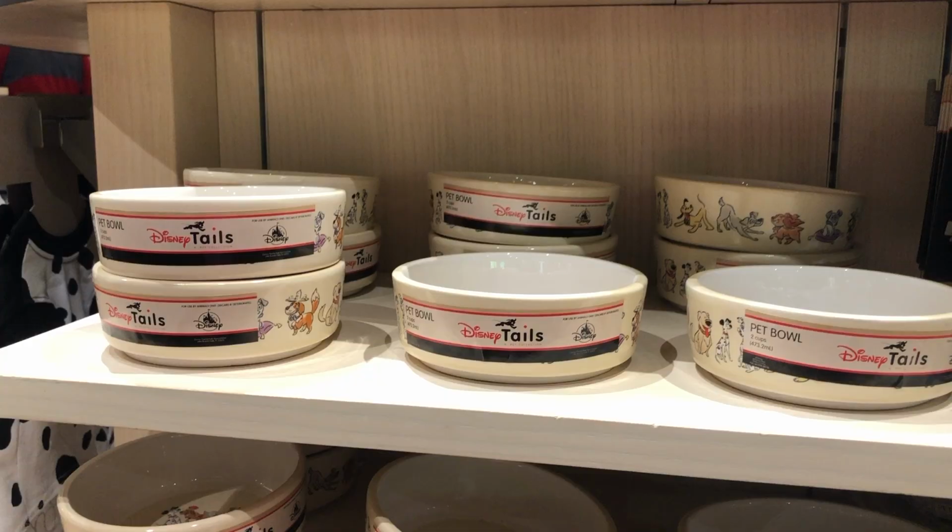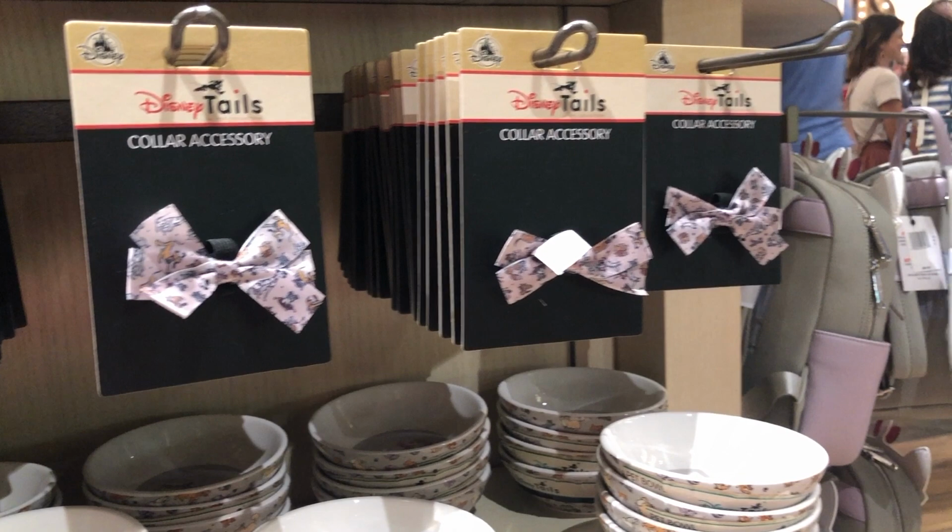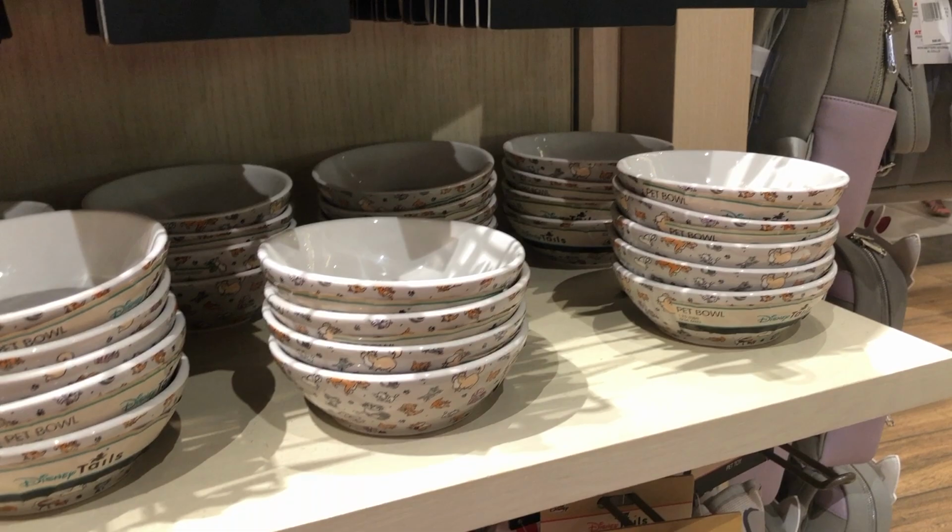We have some bowls, and pets like to eat, so that's definitely a good thing. We also have collar accessories too. We've got these bows here. My dog is a girl, but I don't know that I'm gonna go that far. Let's see what else we have.